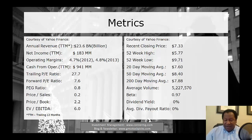Over the past 5 years, the average sales growth has been between 5 and 6%, and it's expected to pick up a little bit going forward, as well as its earnings, which are expected to pick up a little bit in the next 2 to 3 years.